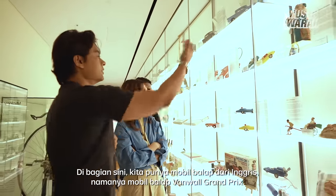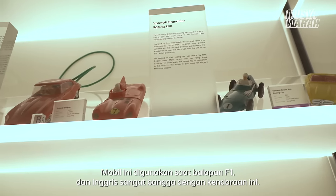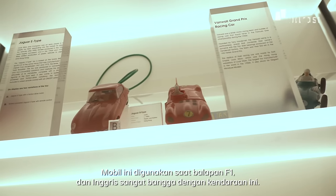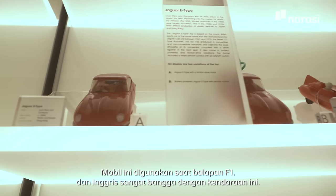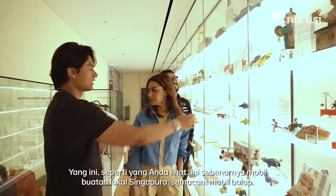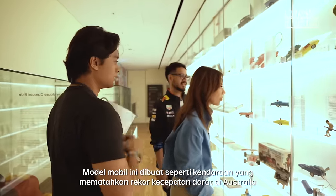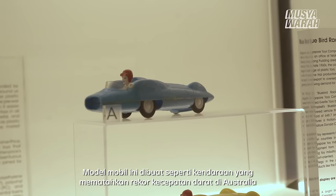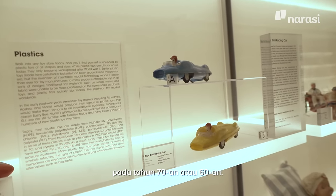Over here we got another British racing car, the Vanwall Grand Prix racing car. It actually was driven during Formula One. I think the British are really proud of this kind of car. This one you're pointing out is actually a Singapore locally made racing car. It's modeled after the vehicle that broke the land speed record in Australia during the 1970s or 60s.